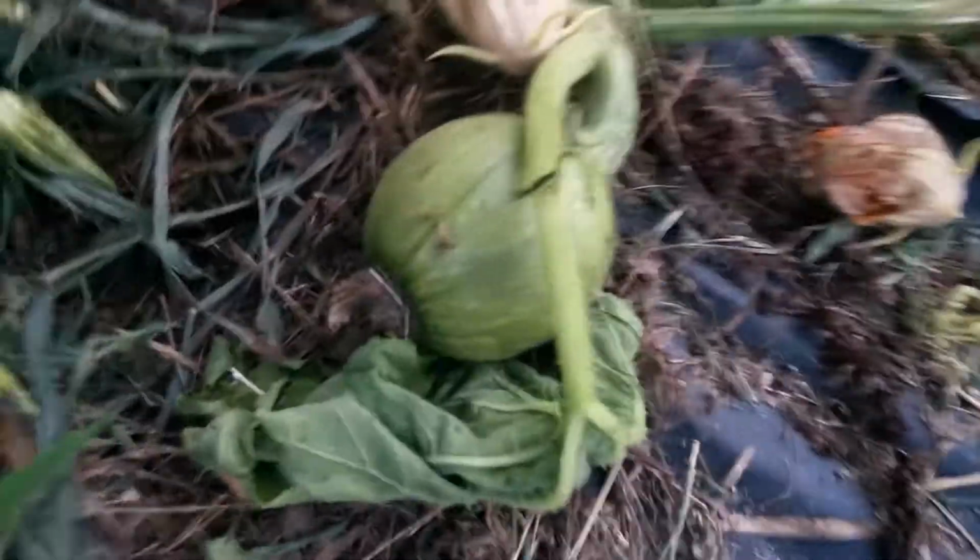Some of our buckets have not come up. We replanted more seeds in them. Here's another pumpkin we're growing. You can see one growing down there. Make some pumpkin bread. We have eggplant, some hot peppers, some more sweet peppers, bell peppers.